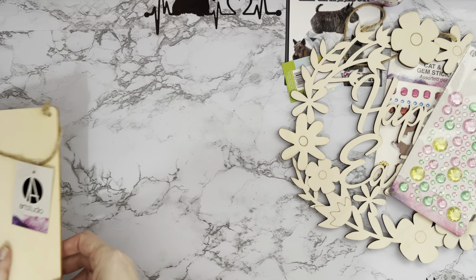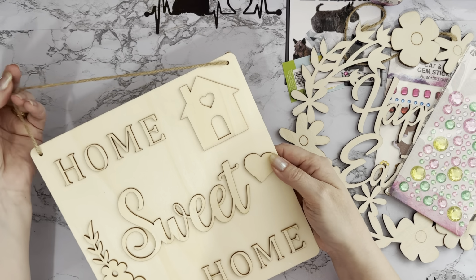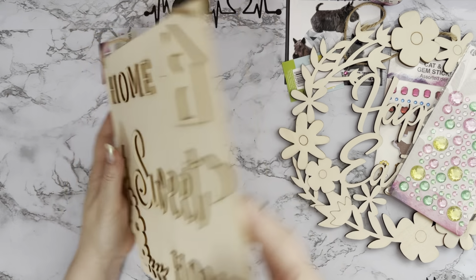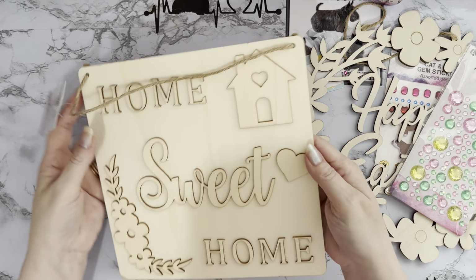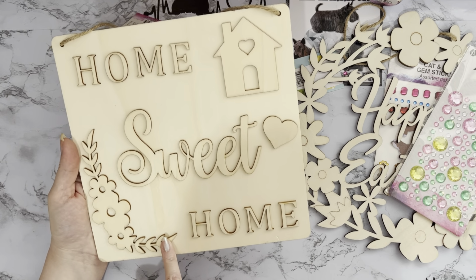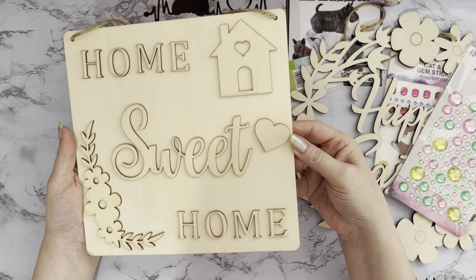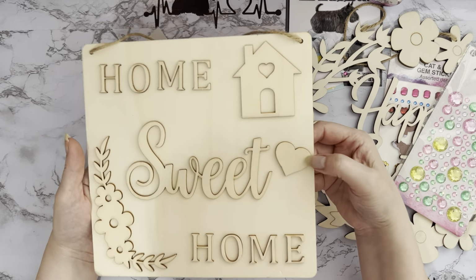And then my last little purchase was this one, which I thought was really sweet. And again, I think this one was only about £2, £2.50. And it's a large square. And then it's just got Home Sweet Home on it. We've got the little flowers here to decorate. You can either just colour it in or paint it, or you could even leave it as it is. But I'm going to bling this one up.